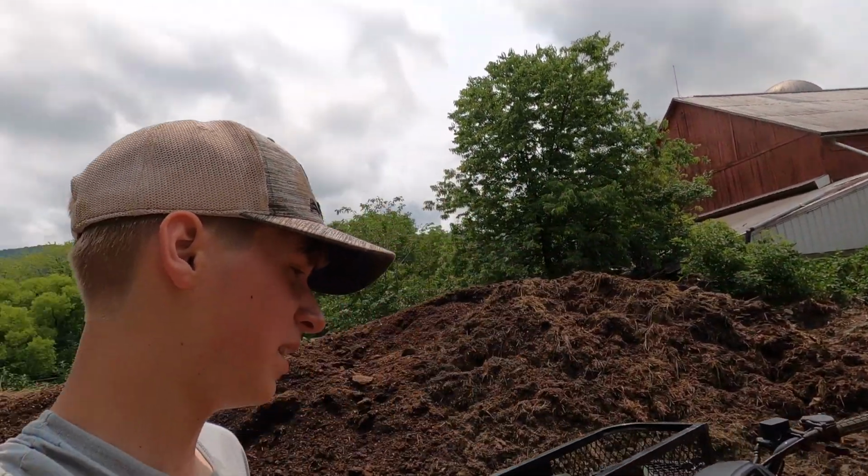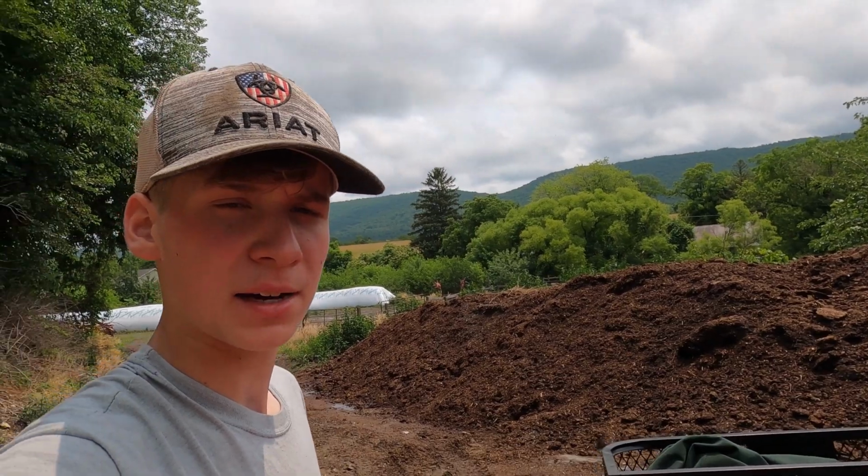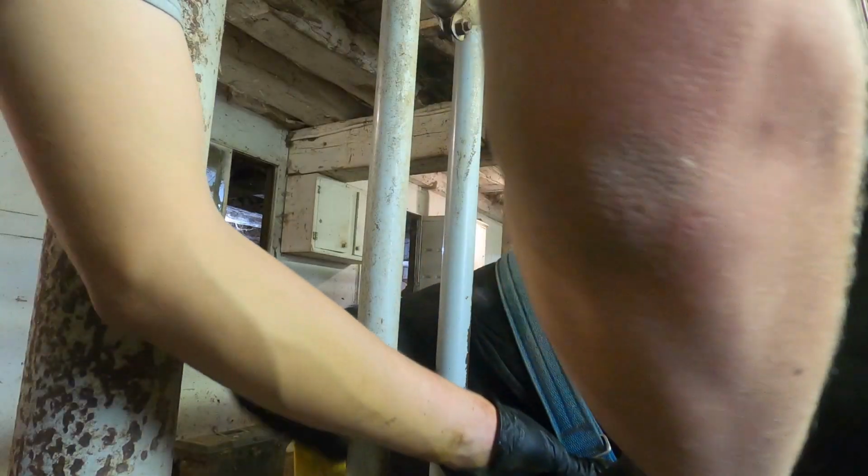Got the calves moved in, got one more pen to fill yet, so it'll probably be filled before the day's over, because there's still cows out there. Gonna have calves soon. This afternoon got some cows to dry up, so we'll go ahead and do that here.